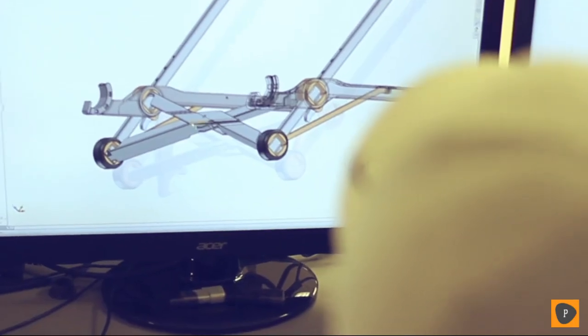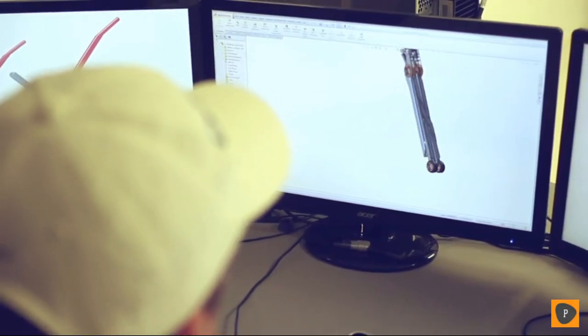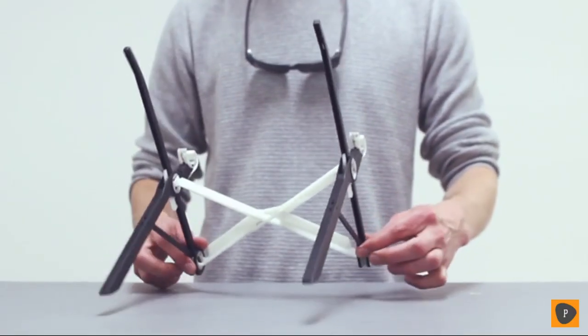Roost 1.0 was awesome, but it was a fixed height, and also the laptop could not be closed while it was on the stand. Roost 2.0 makes use of injection molding, which allows us to add more functionality in a smaller package.